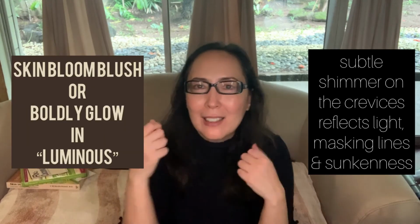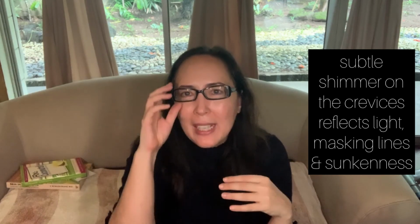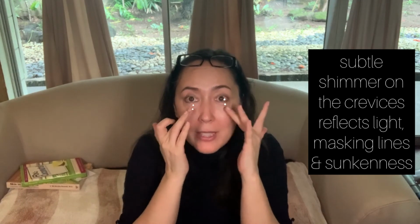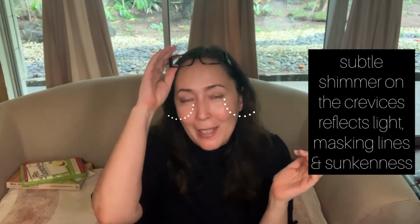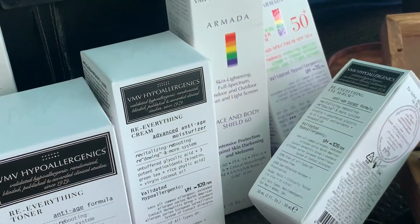And then another nice trick that I have is I'll get Luminous, which is a blush that we make. It's like a shimmer highlighter, and I'll put that as well here, just in the crevices of my eye bags. And it's a nice little trick that tends to work for me.